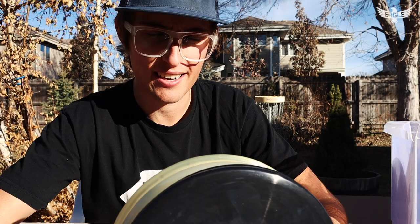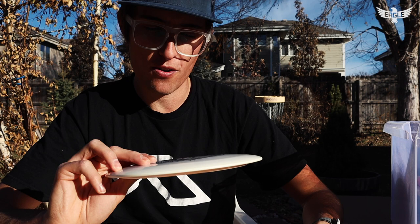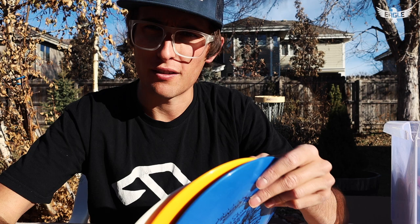So, this guy in Alabama actually gave me three old Wraiths with Peter Shive stamp. For those of you who don't know, Peter Shive is a legend in the sport. He's been playing for a long time. He's a senior grandmaster disc golf champion. So I got some old 168 Wraiths. I believe that these are flight number. So there's some good old Wraiths right here.